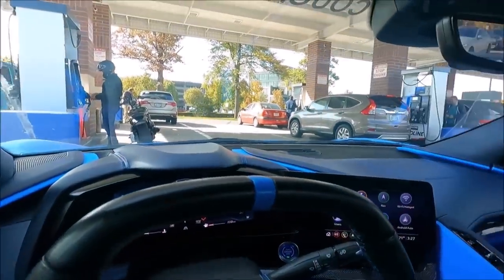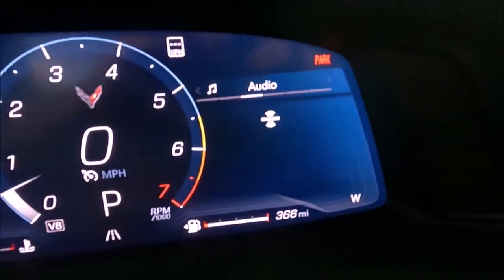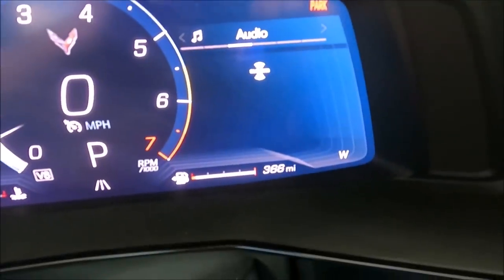Okay, guys, we're back from Pittsburgh. We're gonna fill up one more time, and then we're gonna show you how the range till empty changes. Remember, it changes every time you add gas or fill up, and that range till empty will vary based on your most recent driving habits. Not sure if you guys can see that. There we are, 366 miles till empty now.